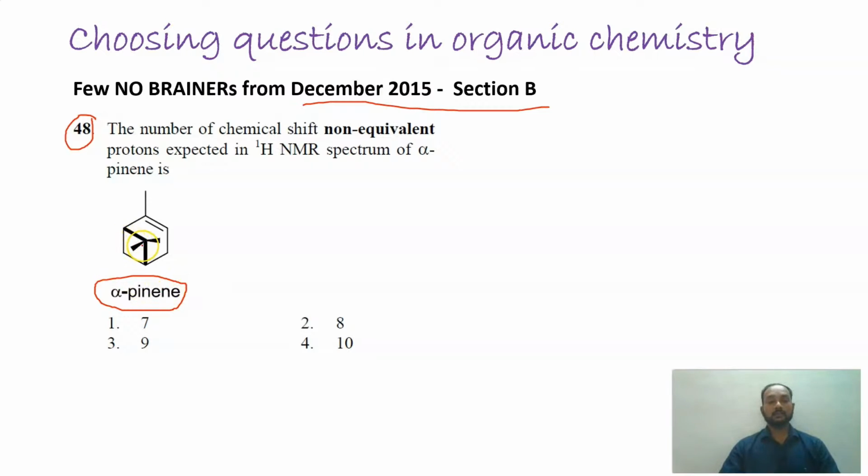Now, please note that the stereochemistry is mentioned here. This single bond and the methyl substitutions are above the plane. So what does it mean? The CH2 groups which are next to the substitutions will behave differently in NMR. The one which is above the plane will give a different signal than the one which is below the plane.